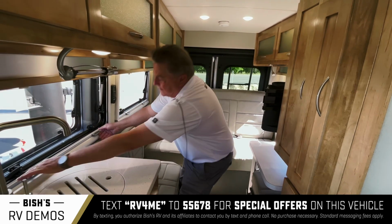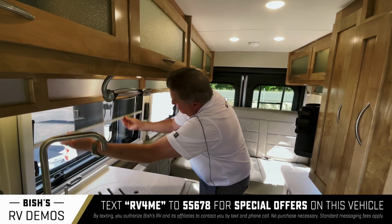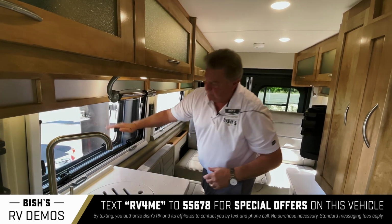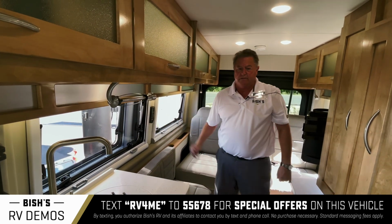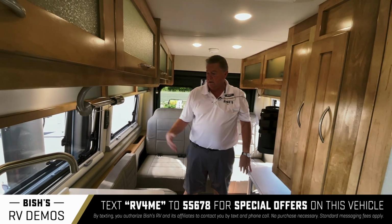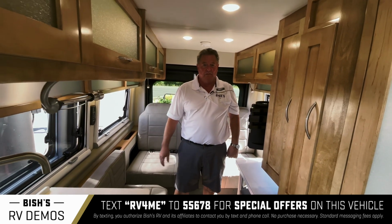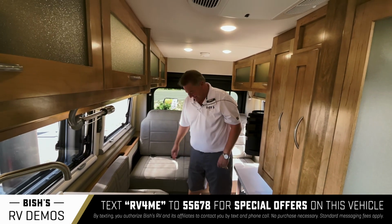Also has nice shades so we can dark out or screen out and pop the windows open this way to get a lot of ventilation in. And if the barbecue's outside and somebody's serving a burger from outside in, open the window, have them hand it to you, and it's right there ready to go.